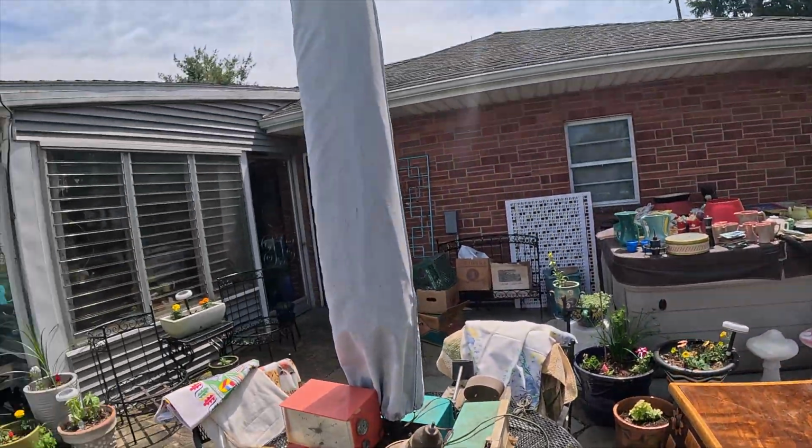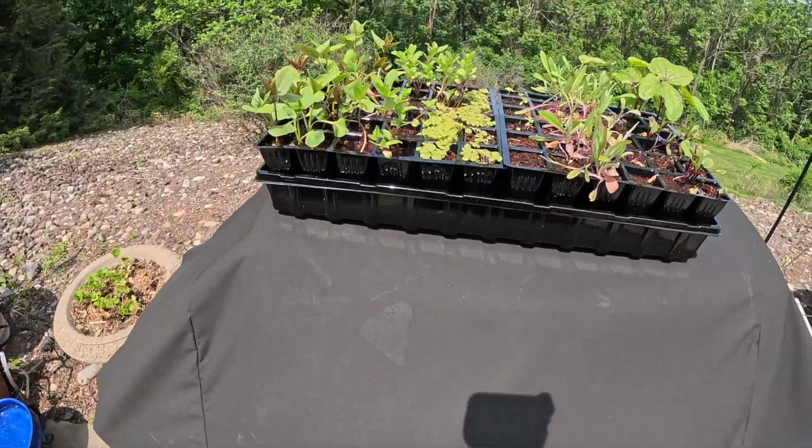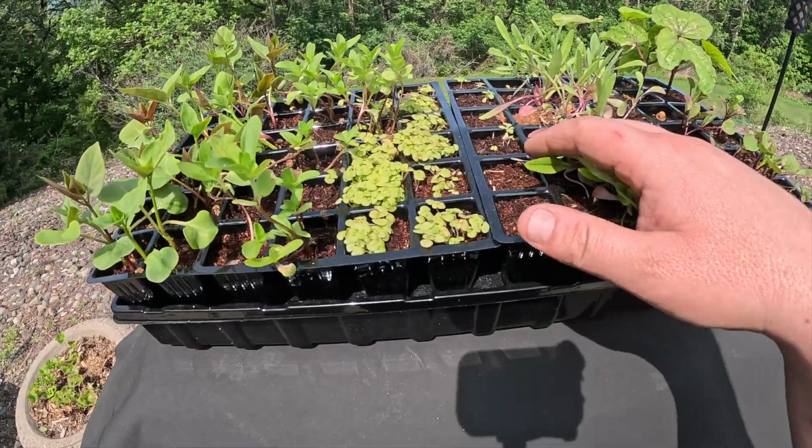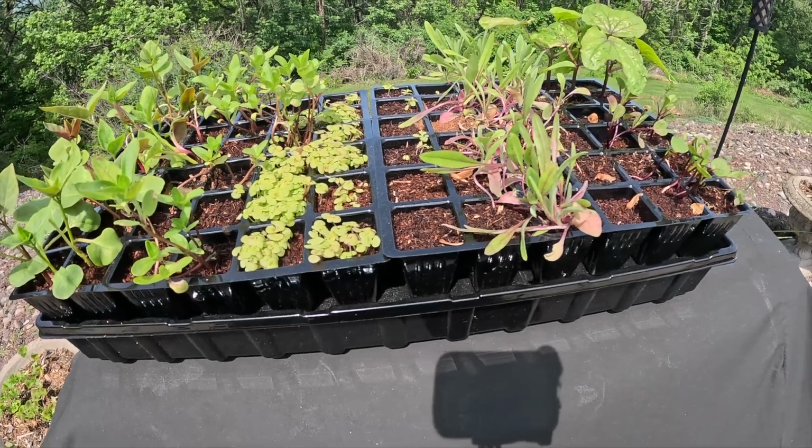Oh, and I'll show you my seedlings here. They're all doing pretty good. I'm going to give them a couple more weeks in here, and then maybe move them over into some plants.